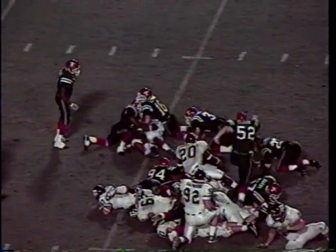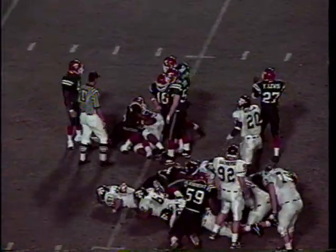Time remaining 53. Hash to the left side. Power formation, A&M. Handoff goes to Toombs. Spins, turns his back on his man. Backs to the 10-yard line. First down, A&M. First and goal, the Aggies. Just across the 10-yard line.